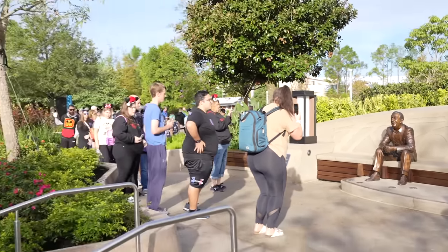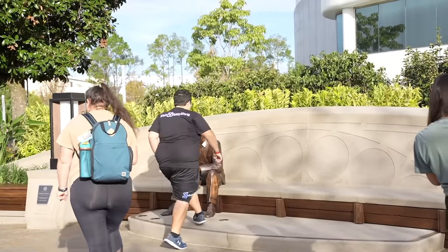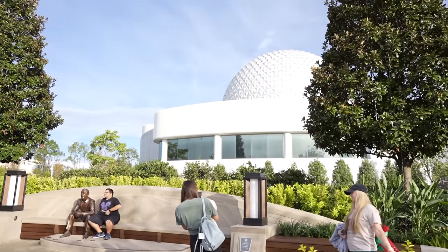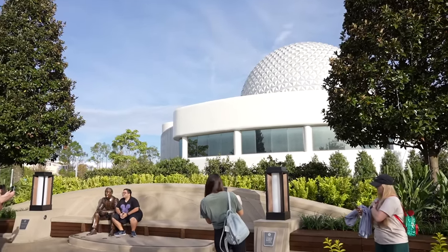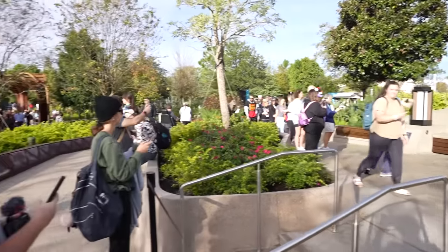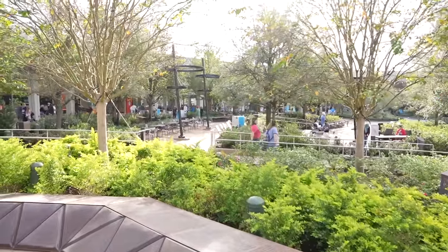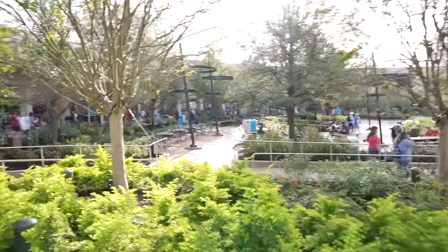There is a pretty lengthy line right now to take a picture with the statue. There's a view I have not seen in a very long time. We'll come back to the statue. Let's continue moving on here. I'm actually going to go back this way, because there's hardly anybody in this direction.